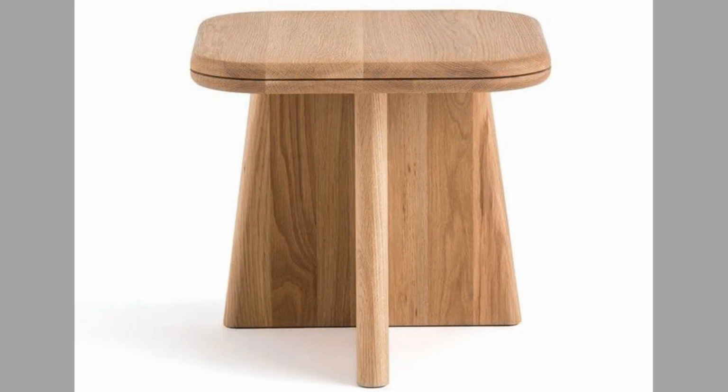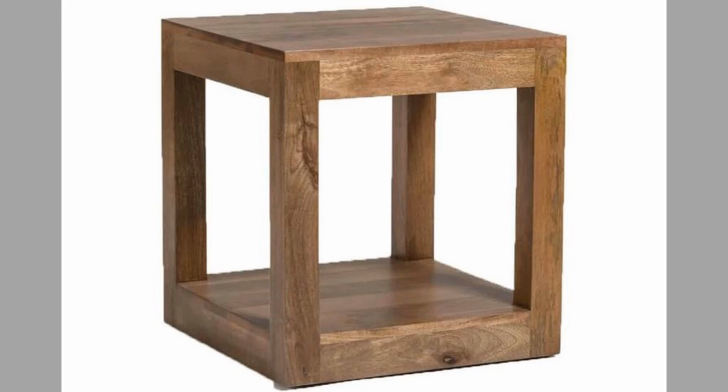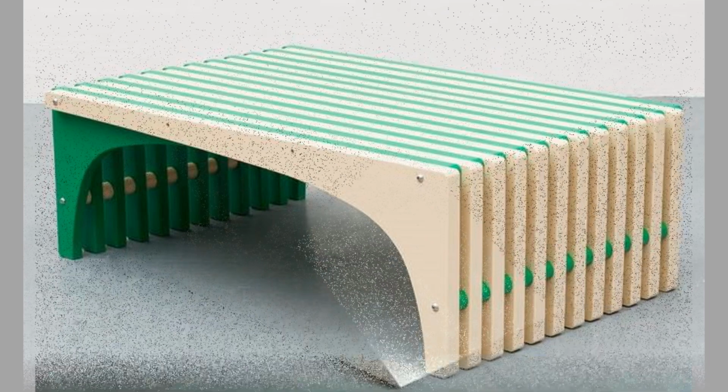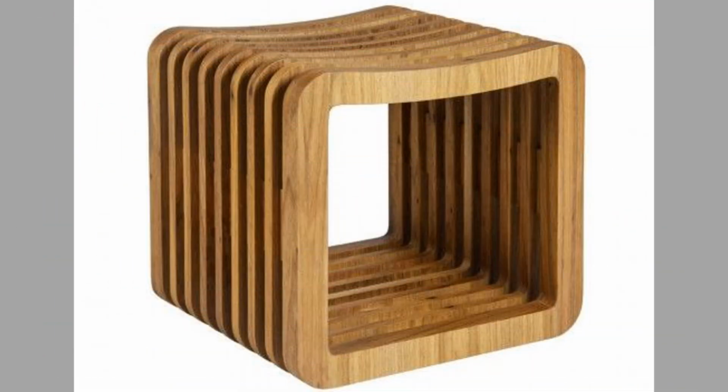For those who appreciate a more minimalist aesthetic, wooden pieces can still play a significant role. Clean-lined wooden furniture with simple finishes can maintain a sense of elegance while promoting a clutter-free environment. A wooden console table in a hallway or entryway can provide a stylish surface for keys and mail, while also serving as a decorative element. By selecting pieces that embody a minimalist approach, you can achieve a sophisticated look without overwhelming the space.